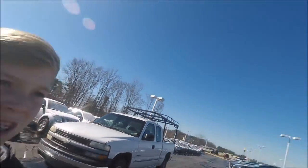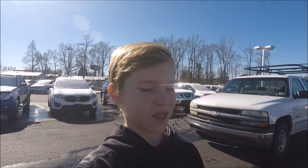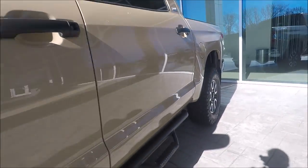Okay guys, this right here is the truck. It is a Toyota Tacoma. It's four-wheel drive, it's all he wants. And this is basically the perfect one, so let's hope we can get it. It's nice. One I really like. Holy cow, this thing is huge.